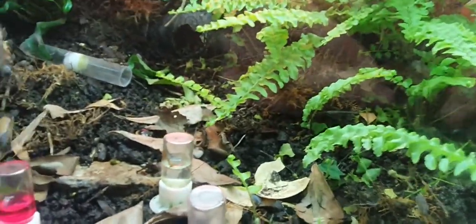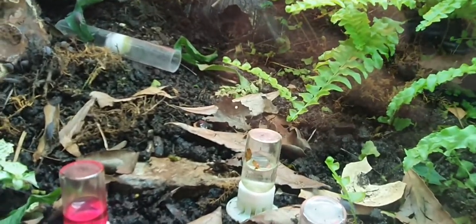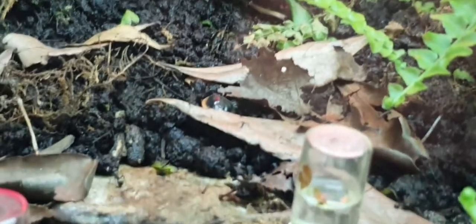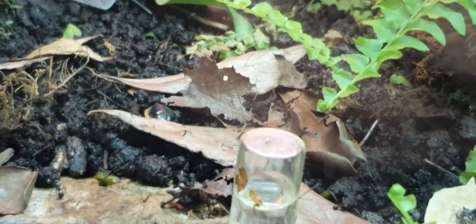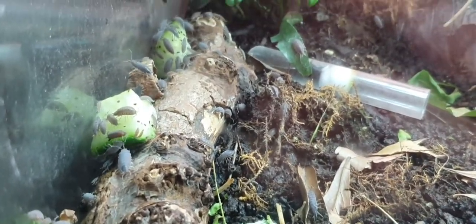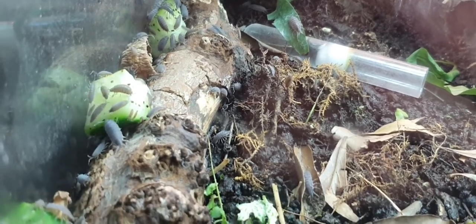This is where I tend to do most of the actual main feeding, most of the protein feeding anyways. You can see there's a couple of carcasses, but they tend to actually get completely eaten by, I suppose, the isopods and millipedes and stuff. As I said, I fed some cucumber, and isopods love cucumber. This is what I call isopod corner.